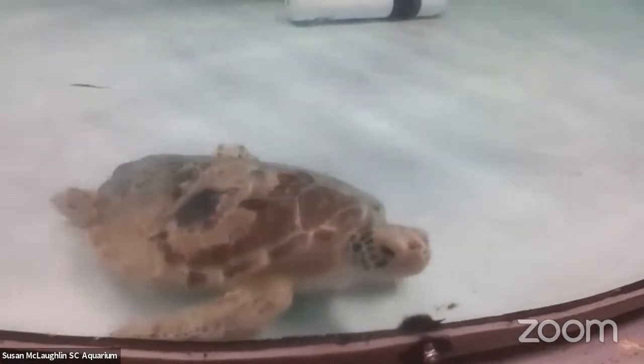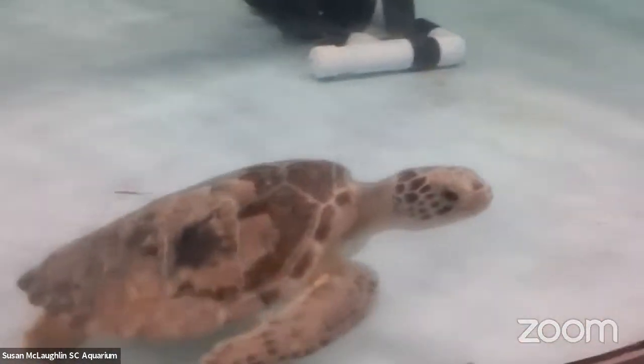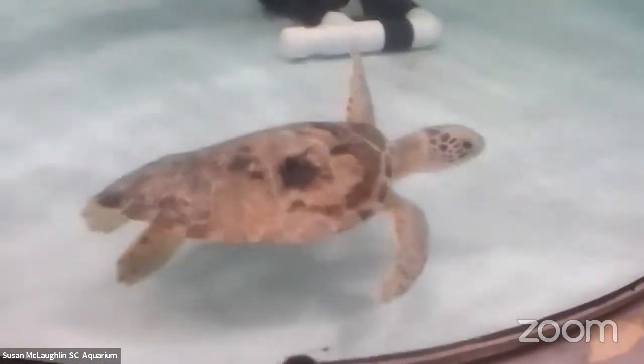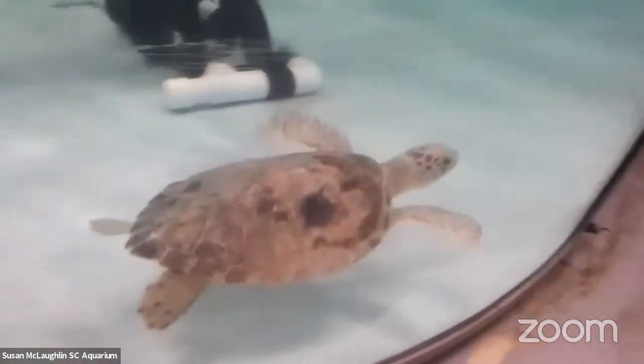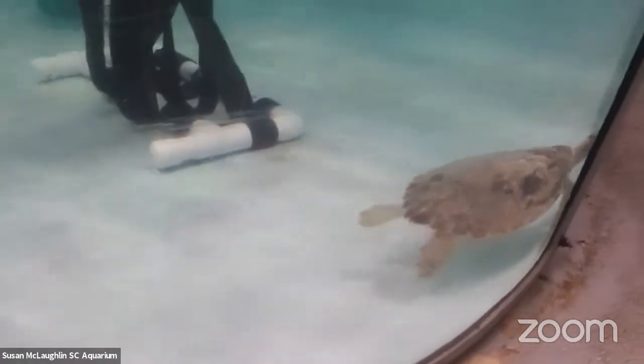This is Jade. Jade is a green sea turtle, although she doesn't look super green right now because she hasn't been eating very well. So she's kind of lost some of that color, but you can still see that greenish tone around her flippers and her neck. Jade was actually found a little earlier in the year. She was found in April, and she was floating and unable to dive.